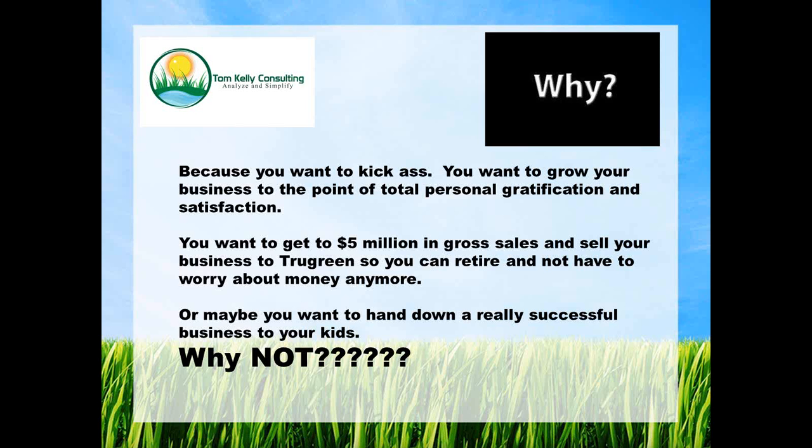Most of the time, it's just because you want to be successful. You want to be good at what you do. You want to be able to compete with other people and companies in your market, and they're doing this. Trust me, the companies that are growing are doing this kind of system. And I guess finally, the question is, why not?